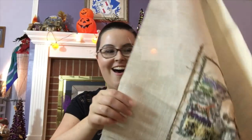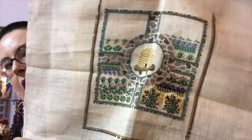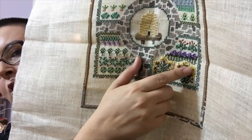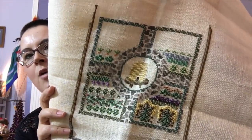Well, I'm just cruising through eBay, looking at stuff, and I saw a partially completed one, and I said, yep, gotta have it. Look, it's got the colonial knots or the French knots. I love it. I'm so excited. So now I have it halfway finished, and I can start working on it and get it done and have my little bee piece ready for next year.